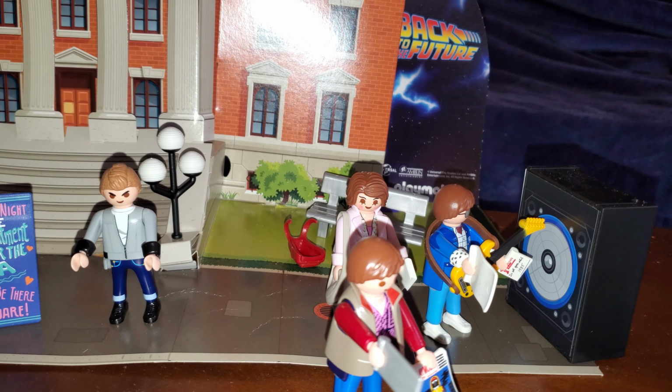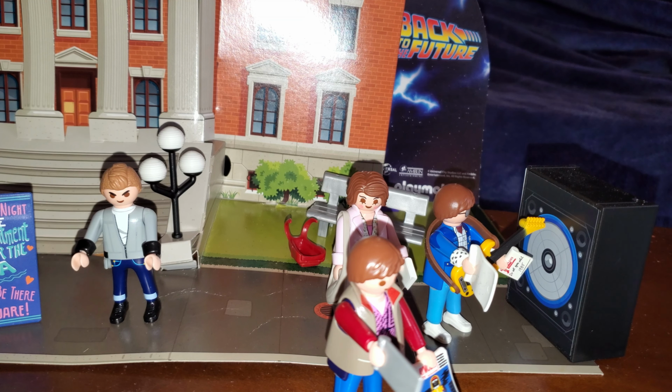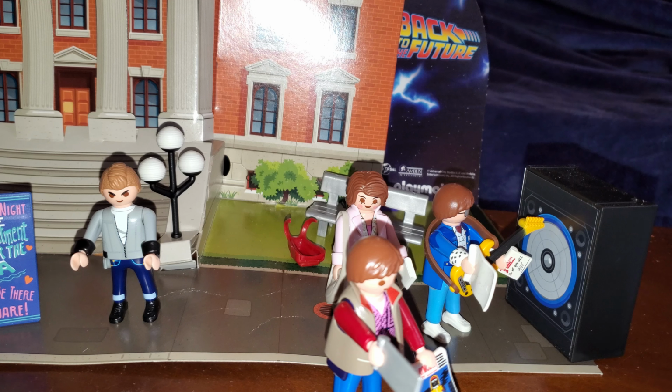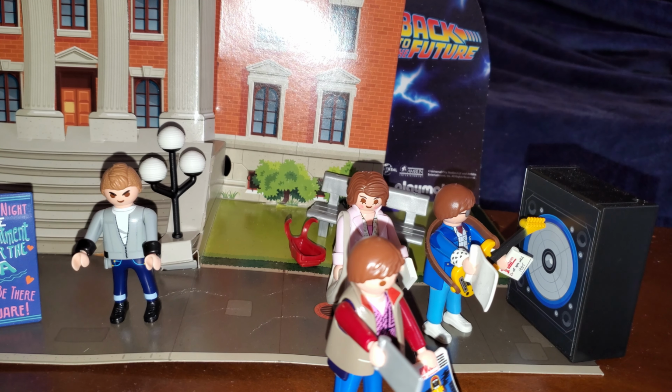All right, guys, we've moved back to a bigger space. Unfortunately, no DeLorean in this set, which is a little disappointing. But I understand marketing. They want you to buy the whole set piece by piece. Totally fine with that. I do have a DeLorean, but unfortunately, I don't have it right here. So let's just pan through the different scenes from Back to the Future.